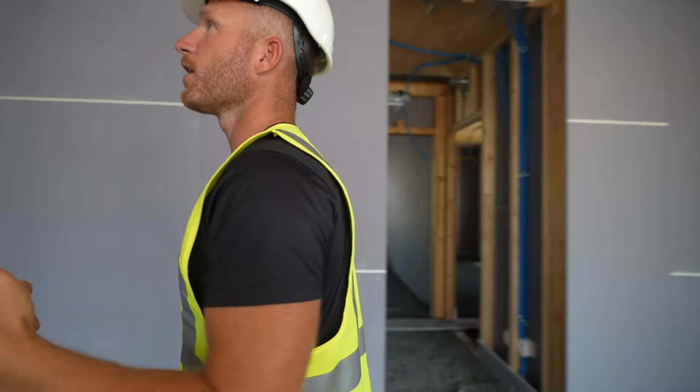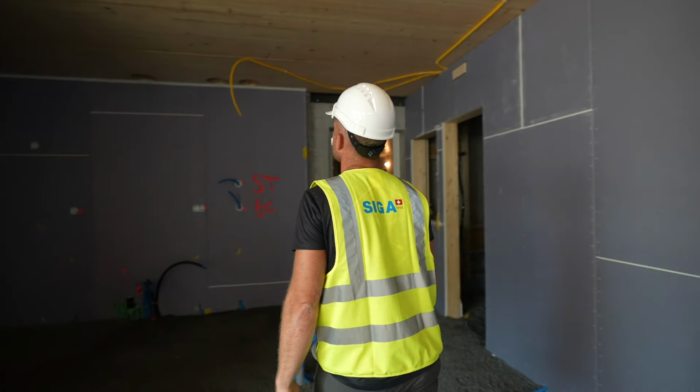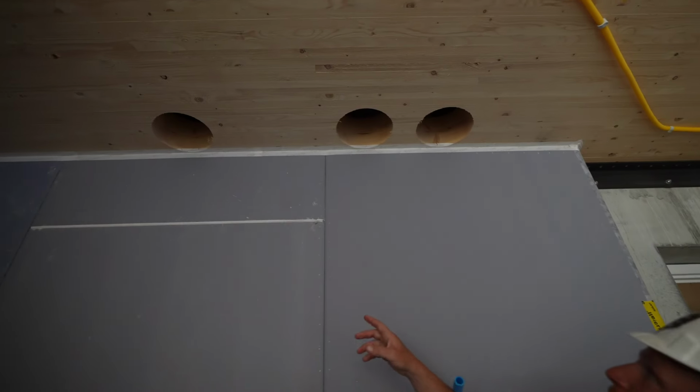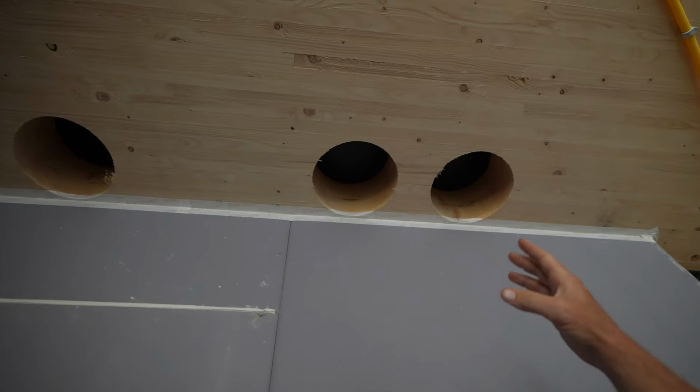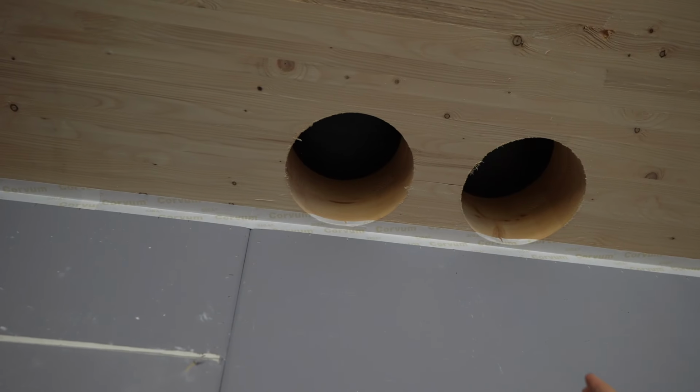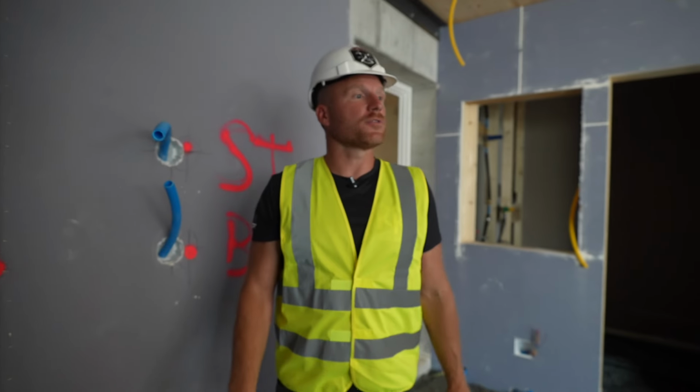But check out this over here. It's a little bit dark, but what you're going to notice is that this ceiling above us is like 8 inches of solid wood. And that's absolutely insane.